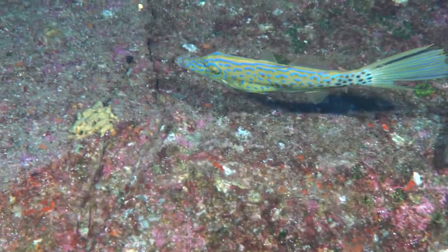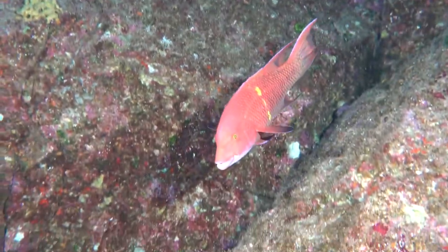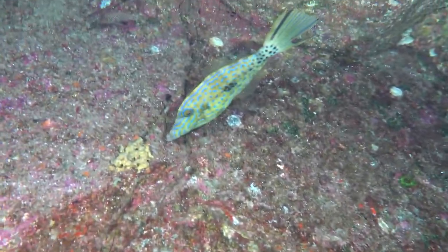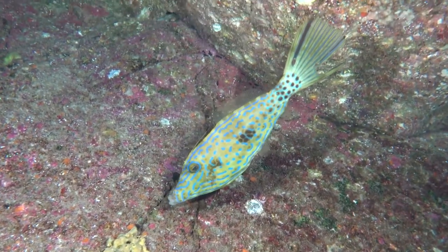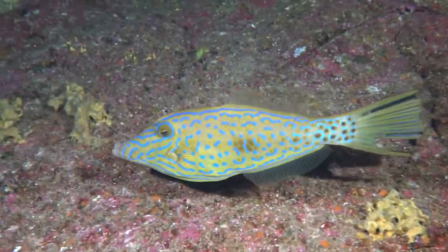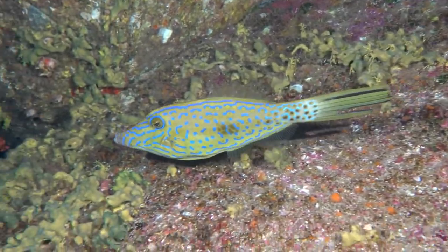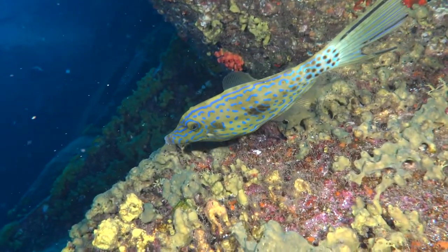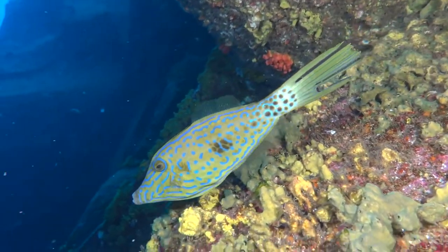This is one of the scrawled filefish. I call them filefish because their skin is very, very rough. They're long and skinny. This allows them to reach way back into the cracks to get little invertebrates and little pieces of algae to eat. But at the same time, if they get approached by a big predator like a shark, they can turn sideways and look quite large. This fish also has a huge tail. You can see this one got part of it bit off.